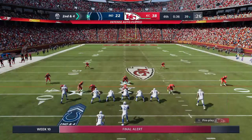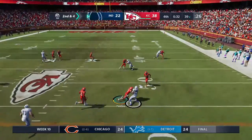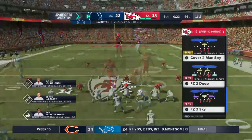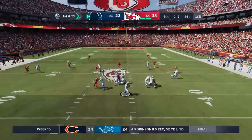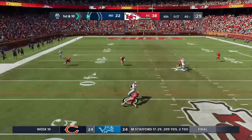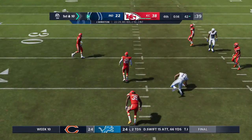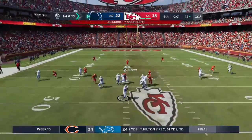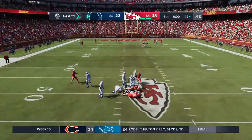A gain of 6 there on 1st. Looking to throw again on 2nd down. Winston firing quickly here, and that's complete. 7 yards there and a 1st down. 1st down now, but that clock rolling. The toss here completed to Pittman. And they're well past midfield, just a yard or 2 shy of the 40. It'll be a gain of 11, and it's going to yield a new set of downs. And the Chiefs are going to get him.